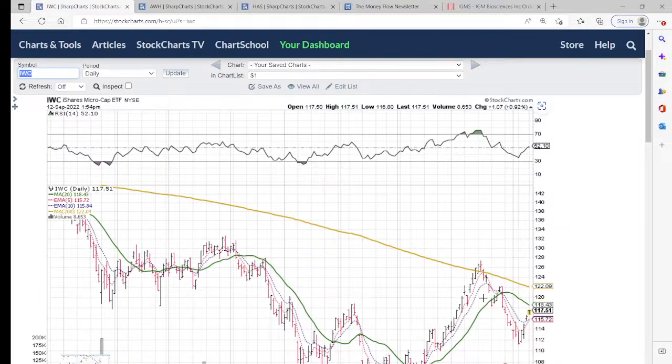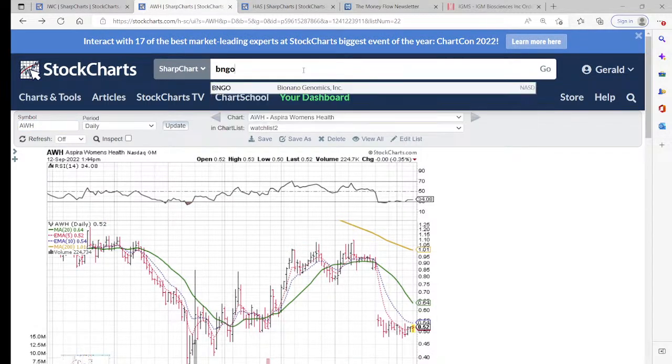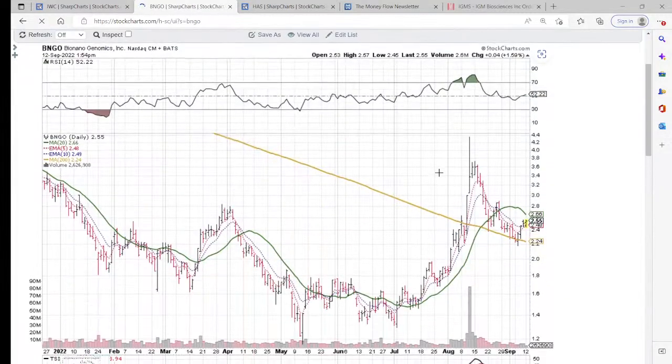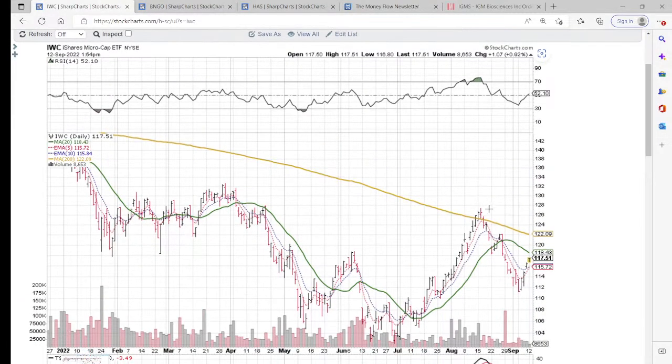Let's lay some penny stocks on and see how it compares. BNGO. Now this is a biotech, but just out of curiosity, it had what? Big run up, pull back. Let's look at the IWC. Big run up, pull back.